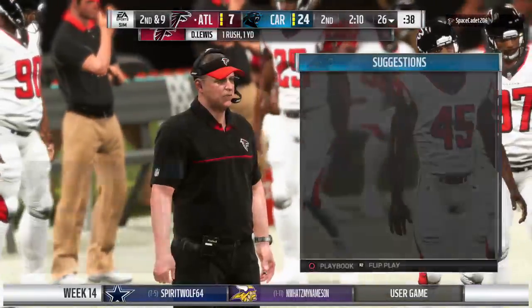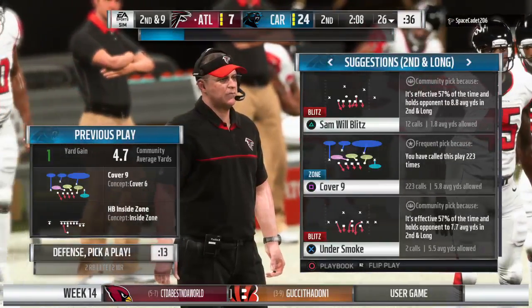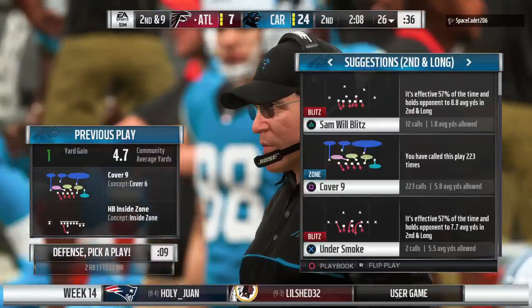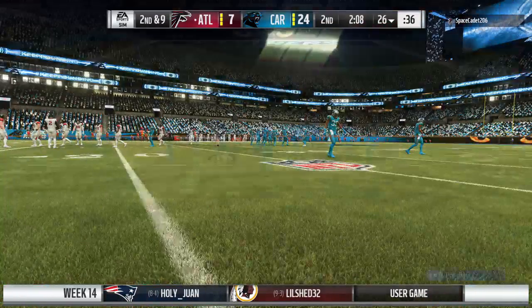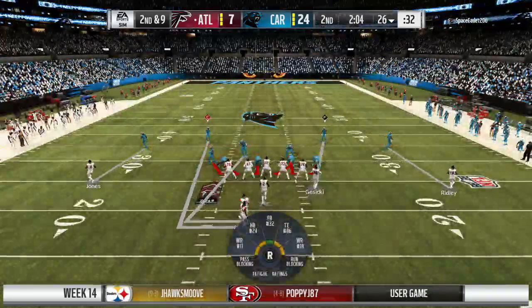And he'll get this one up to the 26. The tackle there by LaMarcus Joyner. The last play got just a yard. Here's 2nd and 9 from the 26.